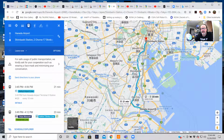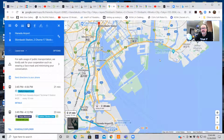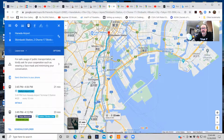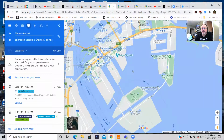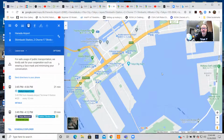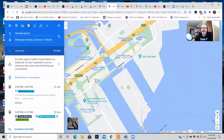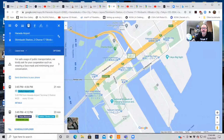So once you get from Haneda to Shimbashi Station, it's close to Tokyo Disneyland. Pretty easy to get there. Also, if you're going to the Maker Faires, Tokyo Big Sight is a convention center. So you're close to all the different stuff. You can actually stay near Tokyo Big Sight, but sometimes the hotels are really busy.